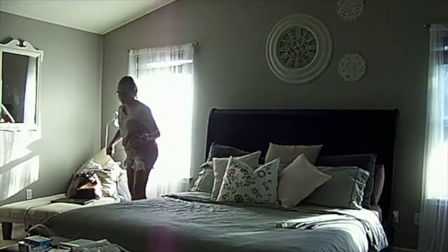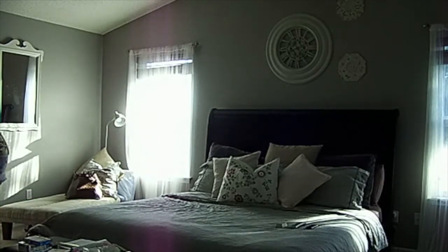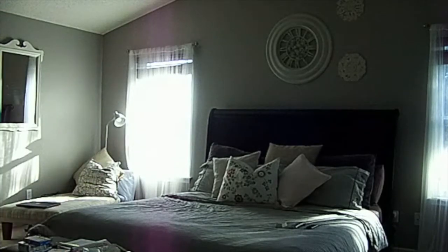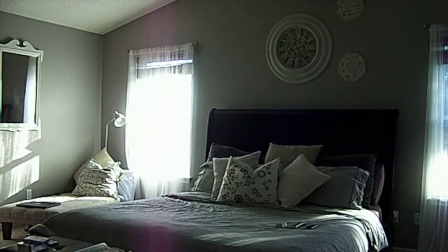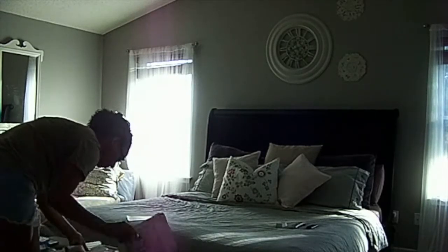And this is kind of me doing a run through in some parts, and some I did do a good clean. This is us coming back from Ohio. We had just been home about a week and a half, so the house needed to be dusted and cleaned in some really bad areas.